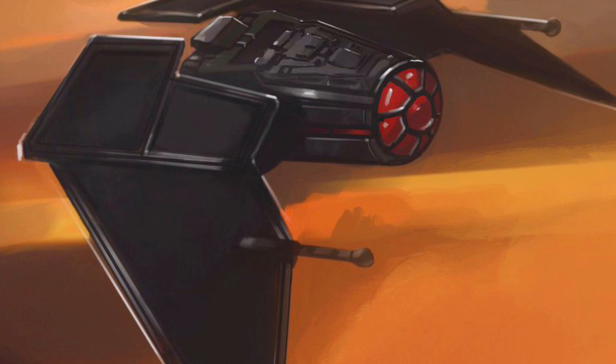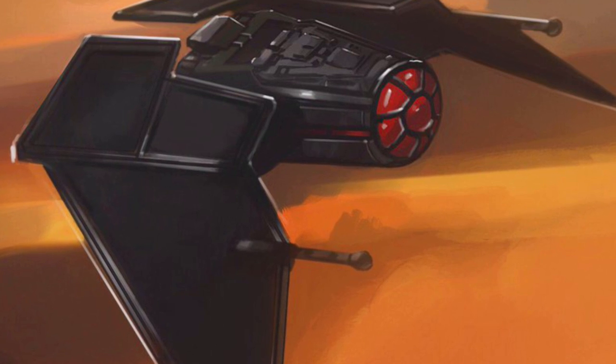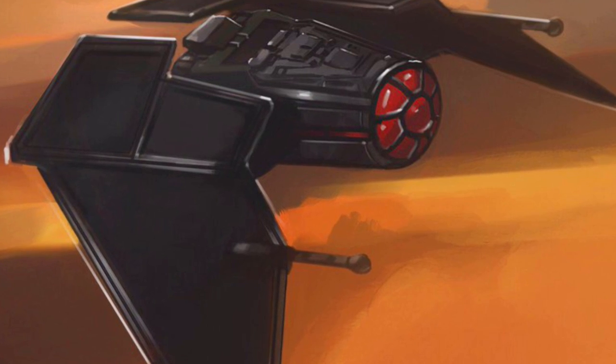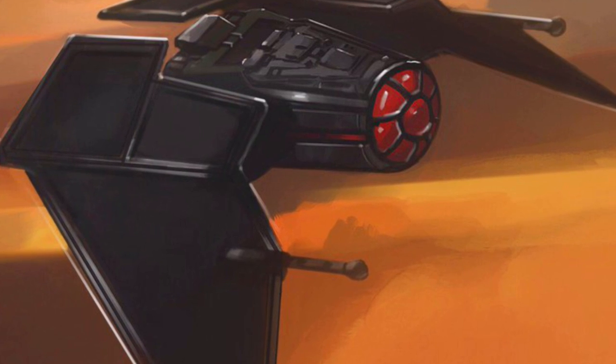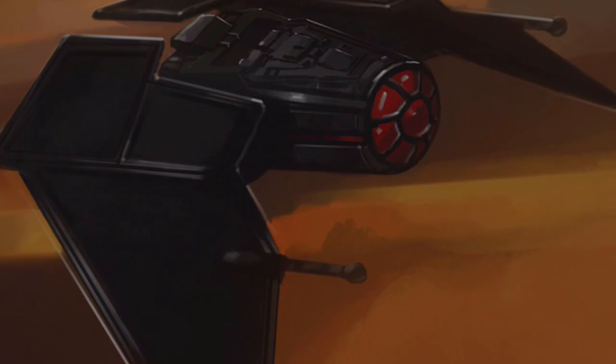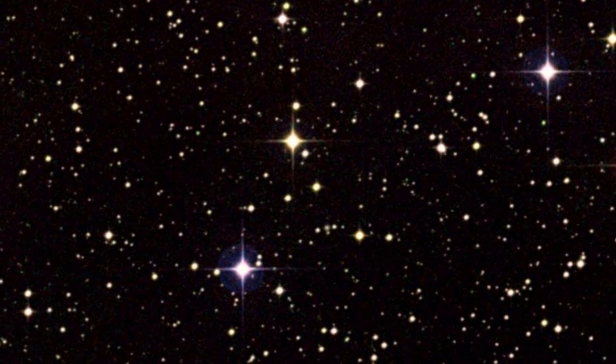I like the design. I like that it seems to be jet black, and I like the idea of Kylo Ren actually piloting a ship. I mean, he's got Skywalker and Solo genes, so you must imagine he is probably one hell of a pilot. So that's all the leaked information we've got about new TIE fighters.